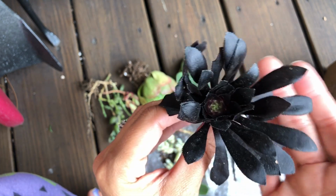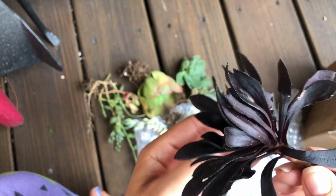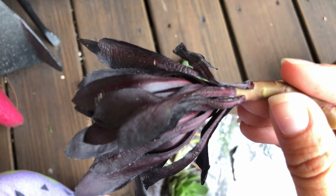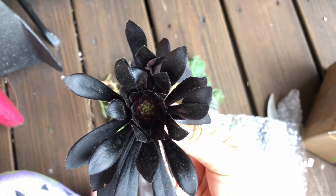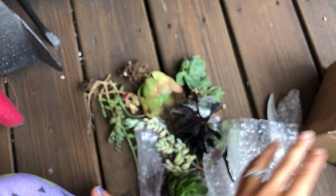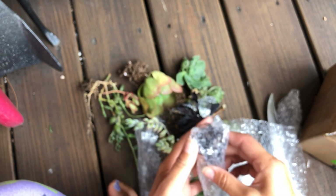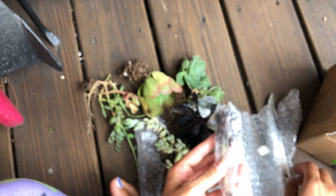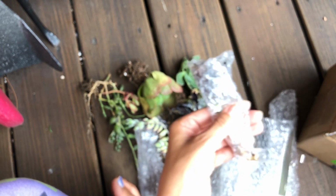Look at this dark one. It's such a deep purple, really pretty. I think I've seen this one as well, or very similar. I have seen this one, but I'm always afraid to purchase it because I'm afraid that I might kill it. But since Lupita has such great experience with them, hers are doing so well, I'm just going to be talking to her and getting advice from her, asking her if she thinks I should water, how does it look, and stuff like that.